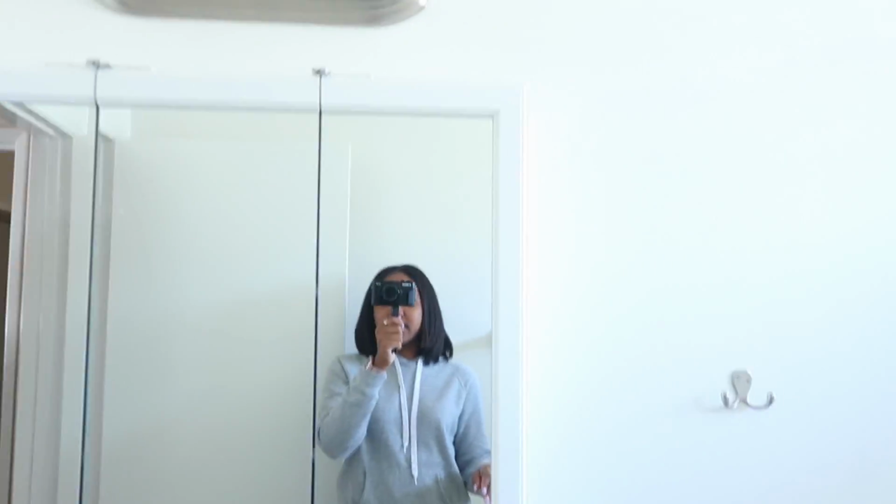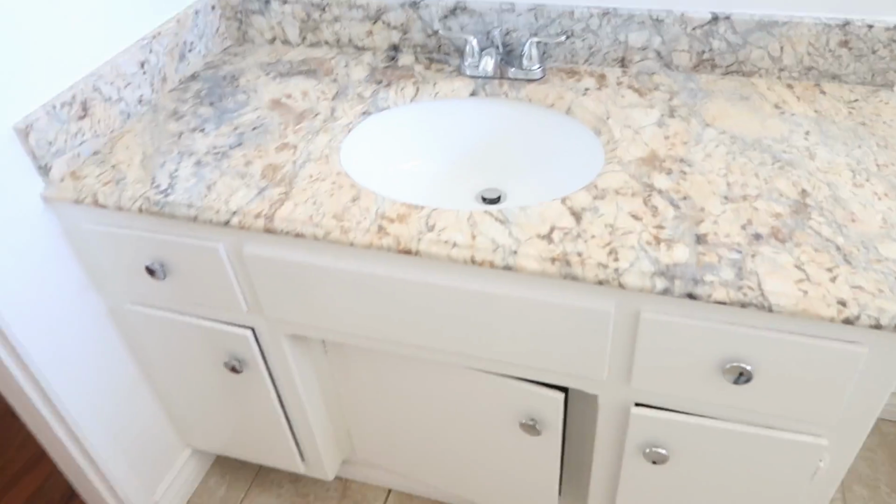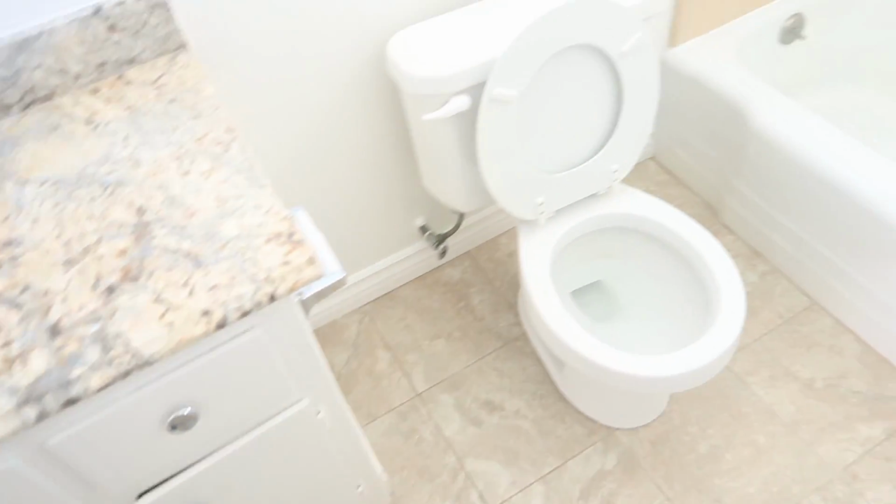As you can see, nice little mirror, and she has the cute bulbs in it. And then we have a nice countertop as well. I'm trying to make sure this is focused. Okay. And then cabinet space down here. We have the toilet, the little mirror for when you look outside, and we have the bathtub in the main bathroom. So then over here, this is going to be my sister's room.